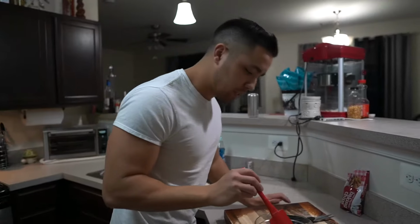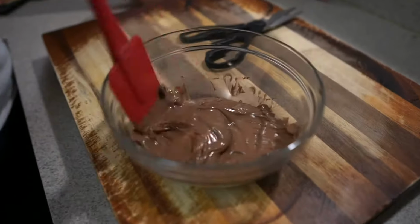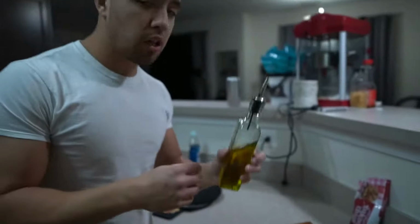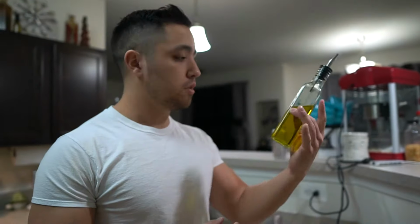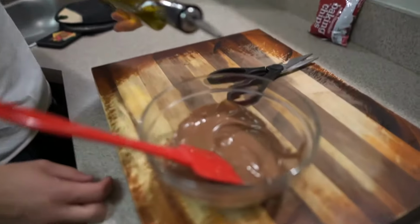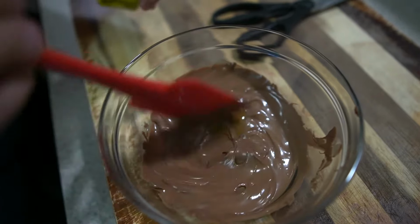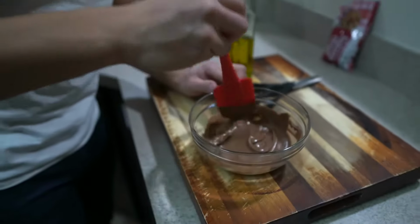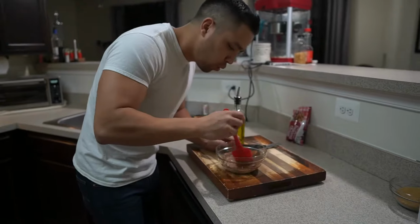All right, second minute done. Look at it. We're talking completely melty and good. This is what we want. We're gonna put a dollop of oil. It can be vegetable oil, olive oil, do just a little bit. That's gonna make it a little more smooth. And now that our chocolate is melted and we're ready to go, we're gonna let it cool for a second.